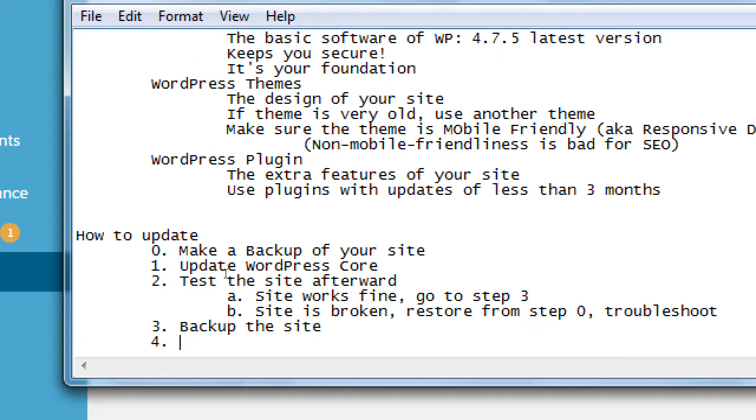Next step, update themes. And how many themes should we usually have? Two. Three is okay, but I would recommend two. One, your main theme that is active and running, and two, a basic theme like 2017, just in case. Just in case your main theme breaks, has been hacked, or has a problem, you can always switch over to the basic 2017 theme and try to fix things. So you really only need two themes. So I do the updates for the themes.